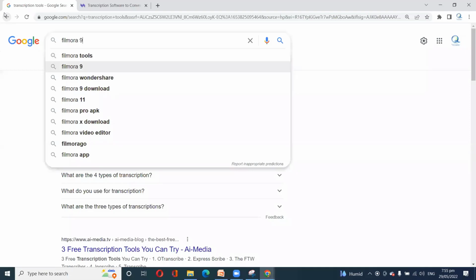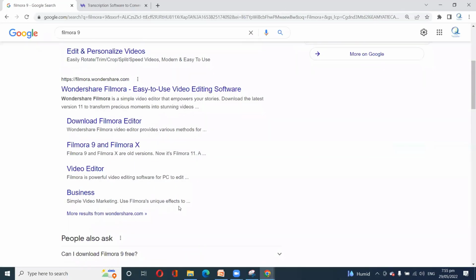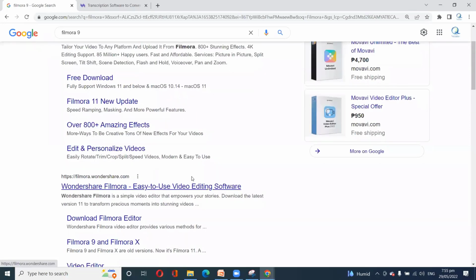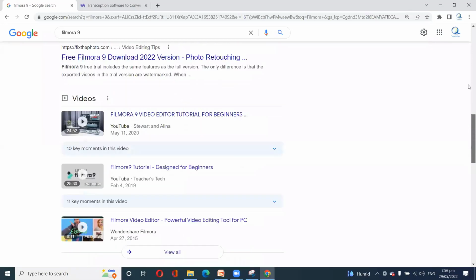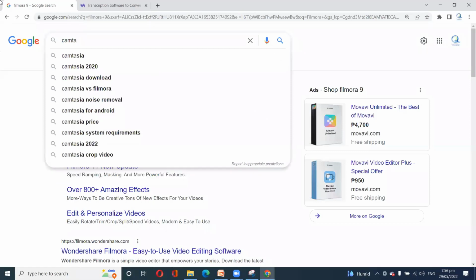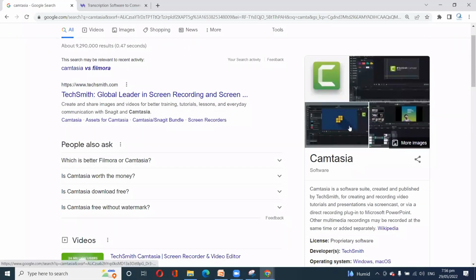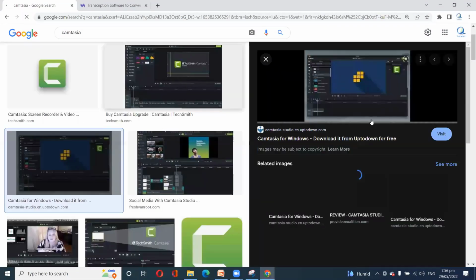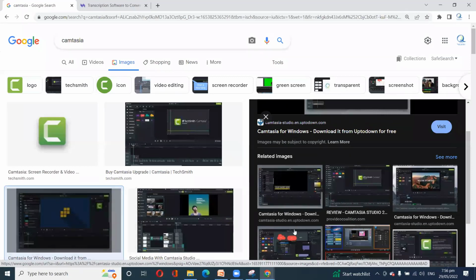So you can download this one called Filmora Wondershare. Yan. So ito, pwede mo tong magamit if you want to apply as a video editor. And ito, Camtasia din. Ito yung kadalasan na ginagamit namin kasi very light lang yung application. Pero kailangan din niya at least 8 gig na memory para ma-install siya kasi mag-stop yung installation pag lower than 8 gig.